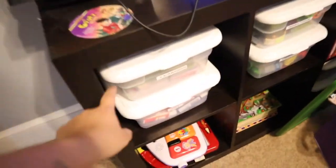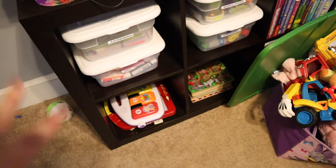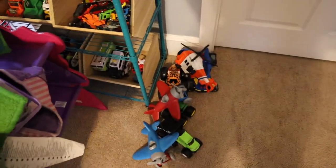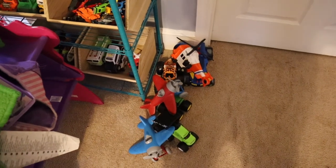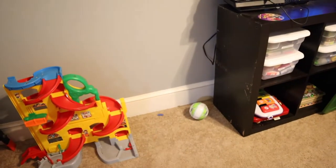And then I want to go to Walmart and get a couple more of these, one to put the puzzles in just so that they can't throw the pieces everywhere, and then probably one for miscellaneous toys. And then I want to get some type of basket, probably a laundry basket, to put all of his bigger cars in. And then I'll just set that right here.